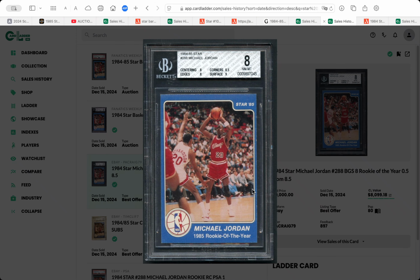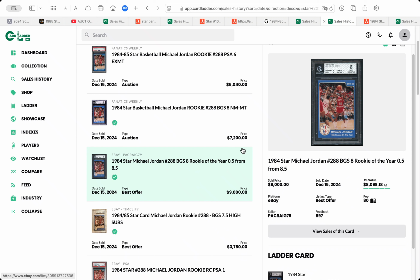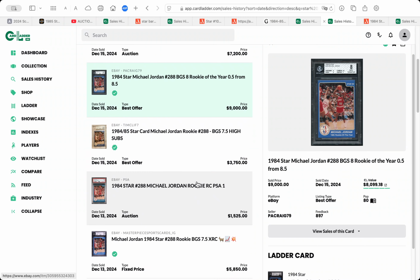So this one has above average centering, left to right. We're used to this border. I think top to bottom centering is quite nice. Edge wear is typical of this card. This is why it sold for $9,000. Maybe someone thought it had crossover potential, or the 8.5 auction title might have helped a little bit.